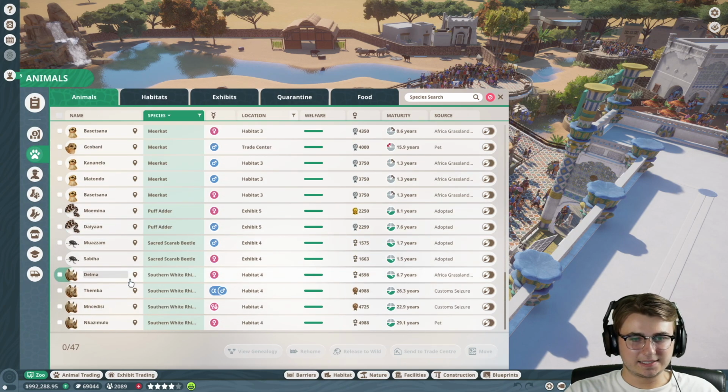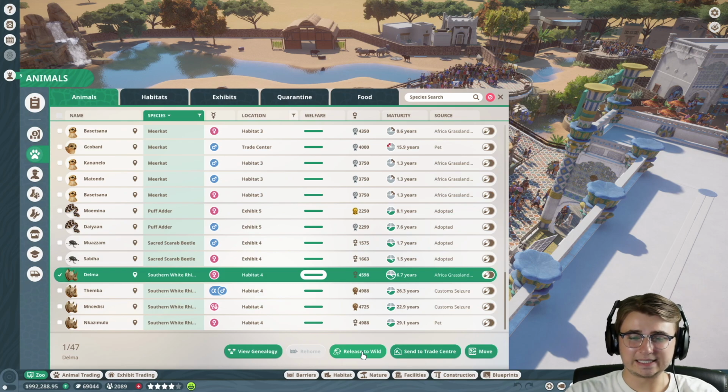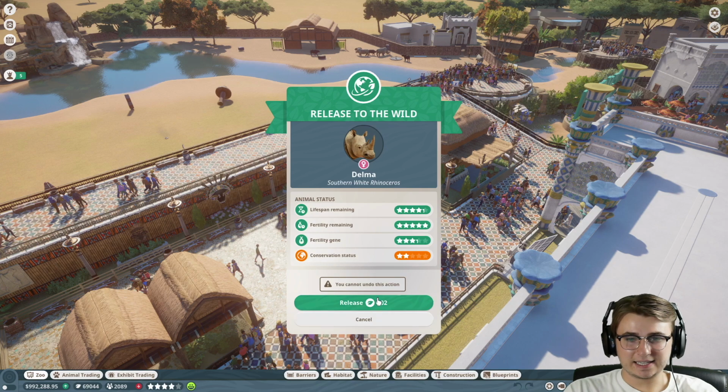What is next? Lastly, we just have the rhinoceros. So we have Mama Rhino right here. Then we have Delma. I think I'm probably going to release Delma here. She is our only existing baby in the white rhinoceros exhibit left. And I really don't want to have to put her on contraceptives. So we're just going to go ahead and say sayonara. Jesus freaking Christ, 202.